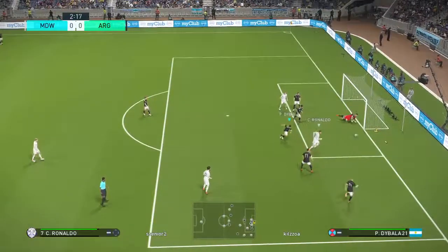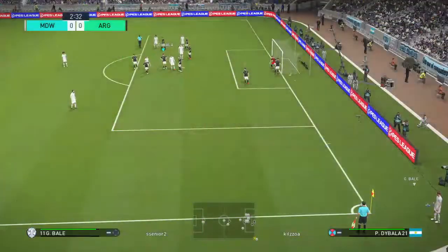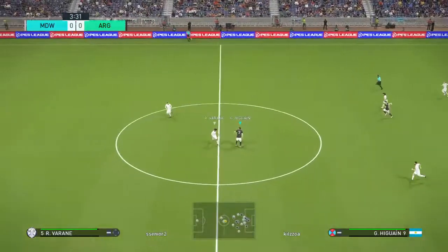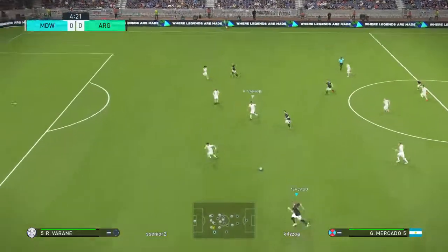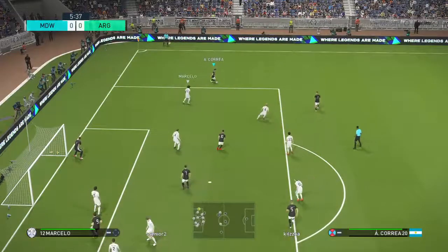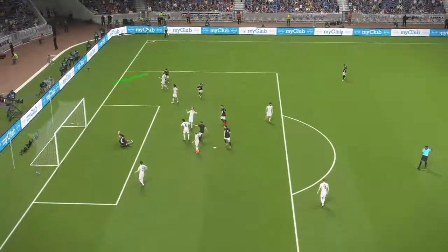Carvajal up to meet it, and the follow-up. Oh, smart save. Correa. Out to the left it goes. Messi flings it out wide. Correa. Can he deliver? Where to from here? Aguero has a go!